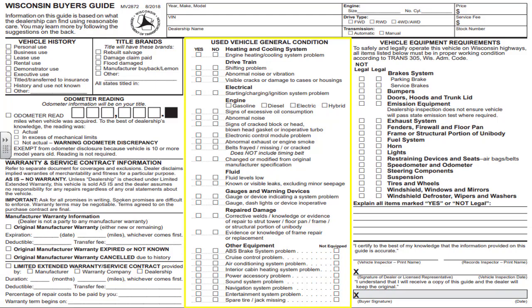We need to mark down: are there signs of excessive oil consumption, yes or no? Are there abnormal noises, signs of a cracked block or cylinder head, inoperative turbos, electronic control module issues, abnormal exhaust or engine smoke, belts frayed, missing or cracked, which does not include the timing belt because that would require some major disassembly to be able to inspect it, or changes or modifications from the manufacturer specification. We're going to be checking fluid levels, gauges and warning devices, and repaired damage, so is there repaired floor pans, repaired frame members and items like that. Down at the bottom, we also are going to be checking other equipment, and this one does have a box to check if it's not equipped. But if it has ABS, we need to put whether it is operational, yes or no.